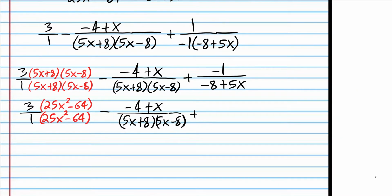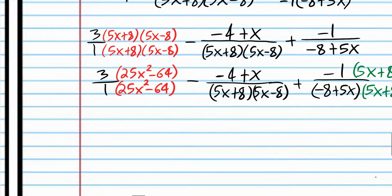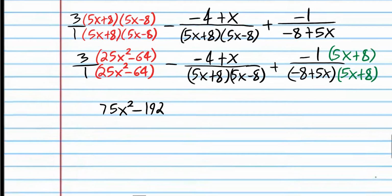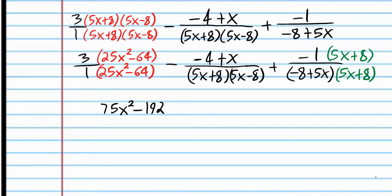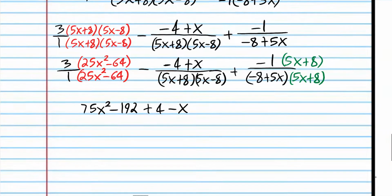And now I'm going to multiply both sides of this fraction by 5x plus 8 so we can get a common denominator. Okay, so now multiply all that stuff by 3 and we get 75x squared minus 192. I know those are kind of big numbers, sorry about that. And then remember, here's the part where students are going to have trouble. You're subtracting that, so it's not going to be -4, it's going to be +4. And it's not going to be positive x, it's going to be negative x.